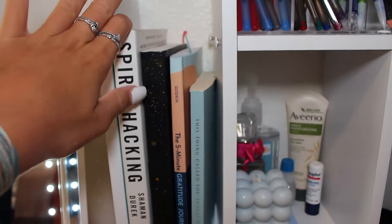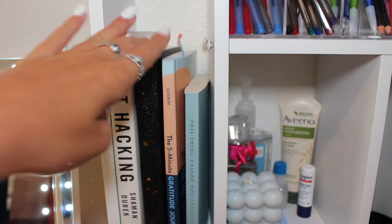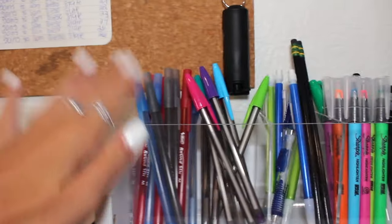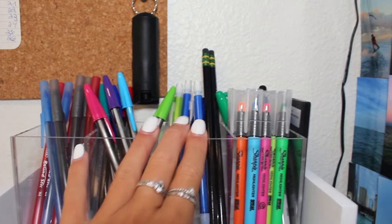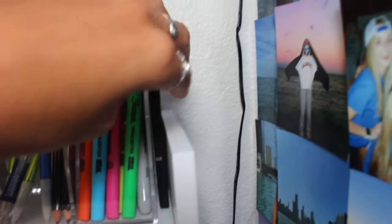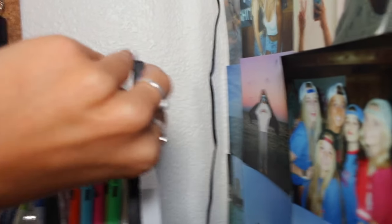And then just some sticky notes, and then hand sanitizer, perfume, lotion, holy water, and some chapstick. I just have some books that I like to read and some notebooks for journaling. Up here I have an acrylic jar for my pens, my colorful pens, pencils, wooden pencils, Sharpies, and highlighters. And then to the right of this is where I keep the LED remote because the sensor is right up there.